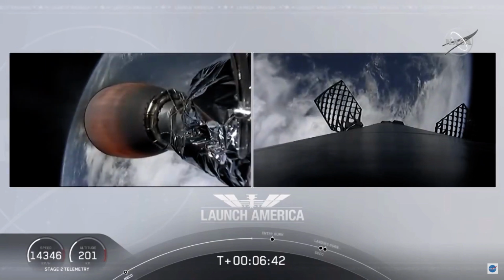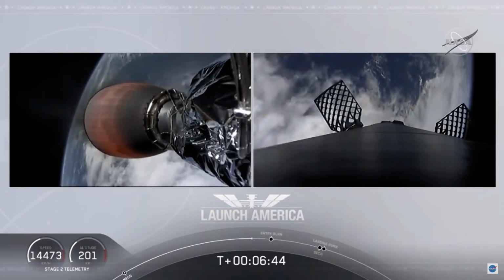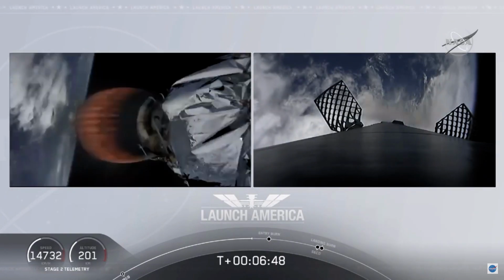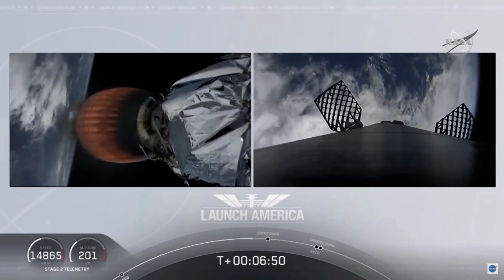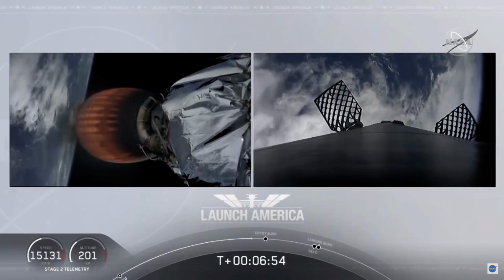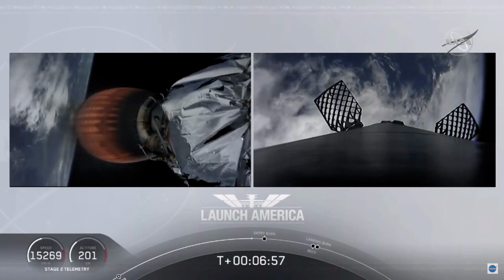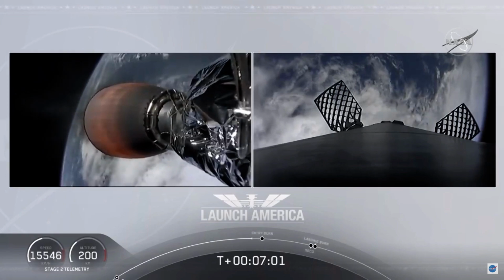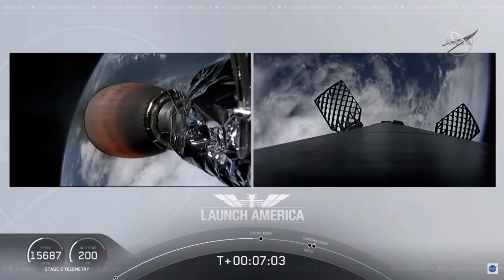It'll then be a little over 3 minutes until Dragon physically separates from the second stage of the Falcon 9. "Dragon, SpaceX, nominal trajectory." "Dragon copies. Nominal trajectory." Continuing to check in with Bob and Doug as they are on a nominal trajectory.